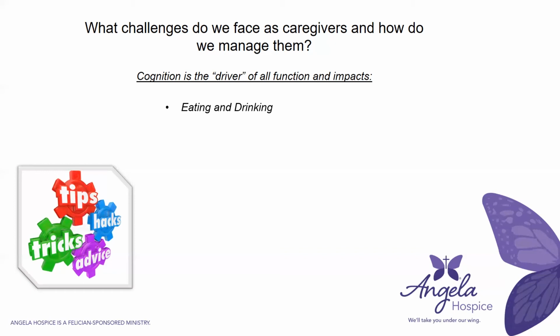And so really, if you've exhausted all of the things that we've talked about, employed some cues, really focused on food that people like, maybe snacking throughout the day, tried some medications, and you still find that there is a consistent decline going on and somebody is not eating or drinking, that could be their body telling you that they're just ready to not have that food or drink.